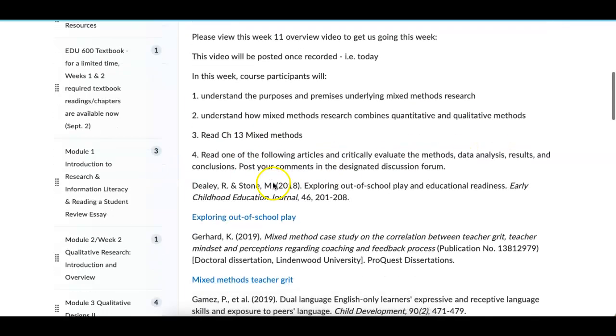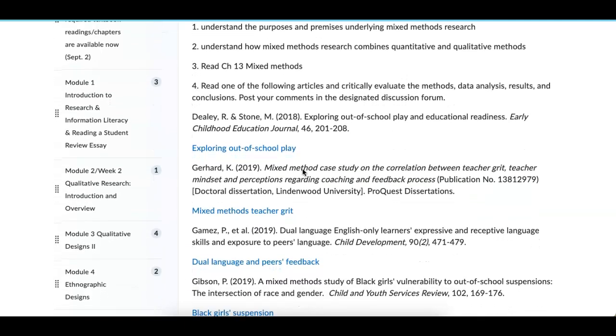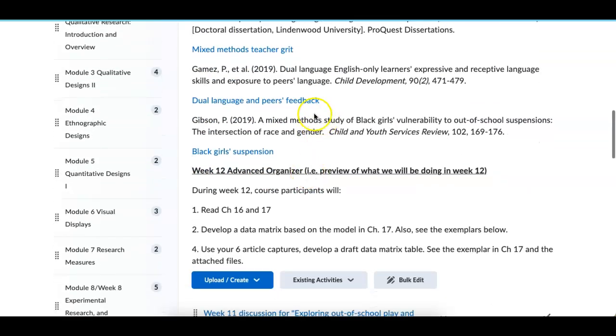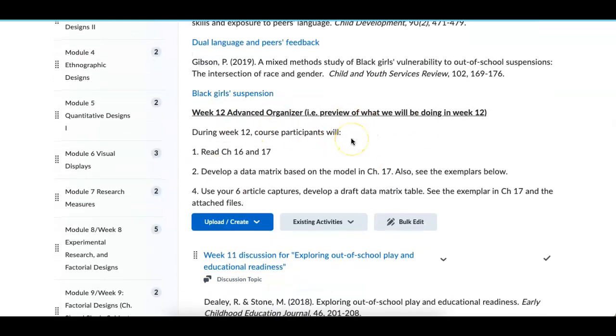So this week, understand the purpose and premises underlying mixed methods, how it combines qualitative and quantitative. Please read chapter 13, and then read one of the below articles and do a discussion post on that. We have some options, and whichever one is most interesting to you. We have teacher grit, out of school play, dual language for peers, and this study on Black girls' vulnerability to out of school suspensions. So you have a choice of 4.